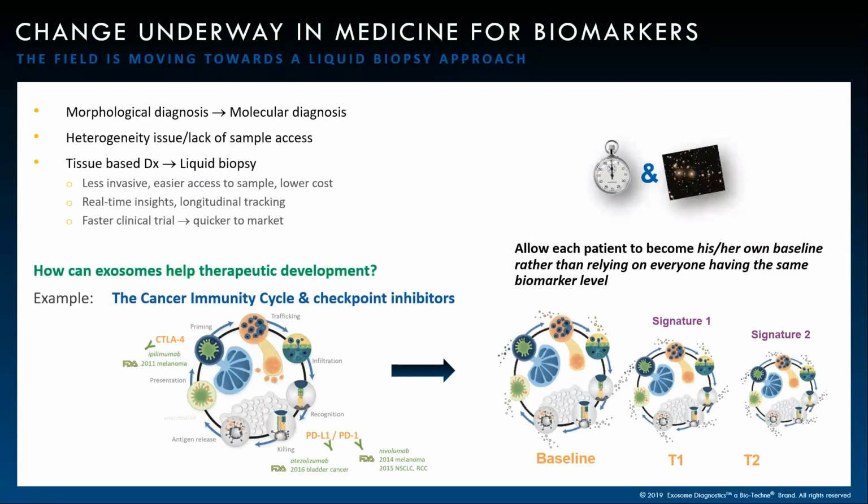So tumor cells, for example, are known to evolve very quickly. You can change the dominant genotype of a tumor in as little as 4 to 5 months when you apply treatment to the patient. So being able to track these changes over time and also monitor multiple lesions at the same time is a very critical feature of liquid biopsy and gives you real-time insight into what's going on.